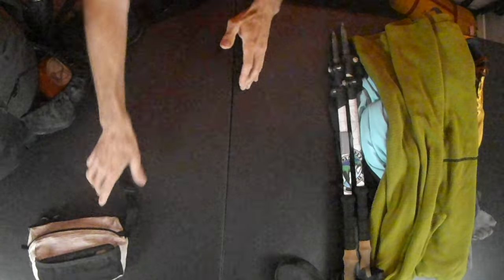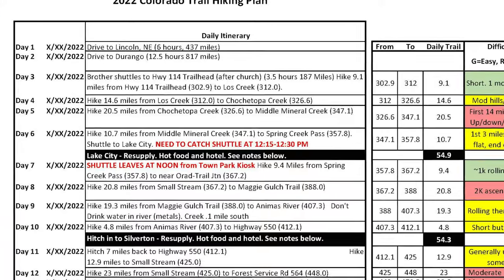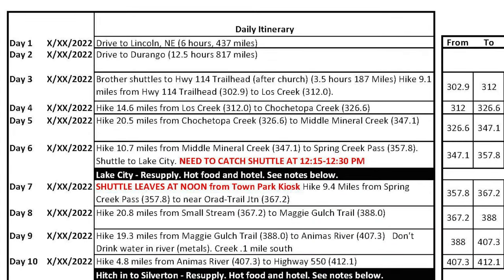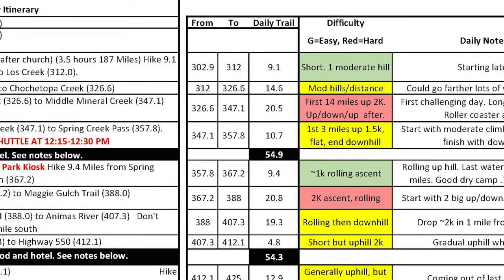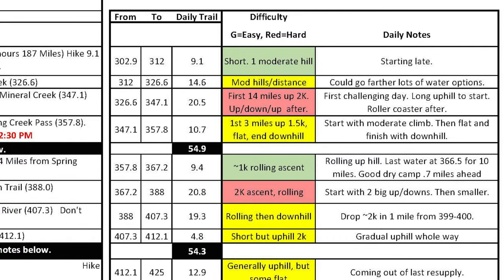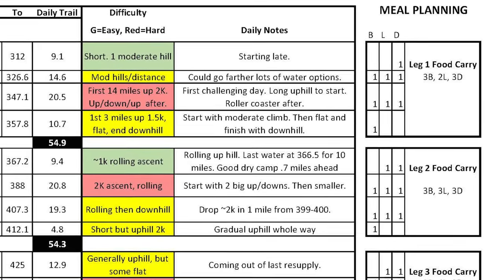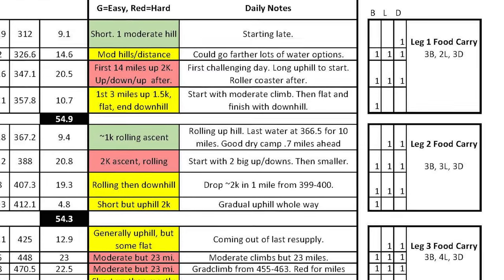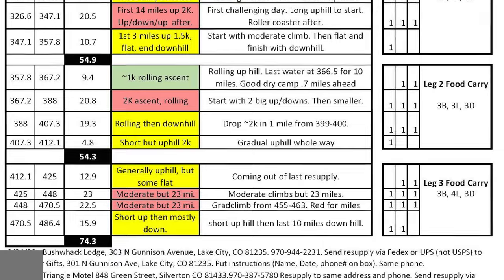And before I start talking a little bit about what is in my fanny pack, I want to share with you my spreadsheet for planning the hike. So it's 180 miles. And you can see here on my chart that I've charted out an approximate of where I'm starting each day, where I'm ending each day, both by landmarks and by mile markers. And to the right of that, I have it marked in a color code of how hard that day's hike is going to be, from green, yellow, and red. You can see on the far right, I have my meals planned out and that I will be carrying 3 days worth of food to start, and then resupplying in Lake City and resupplying in Silverton.